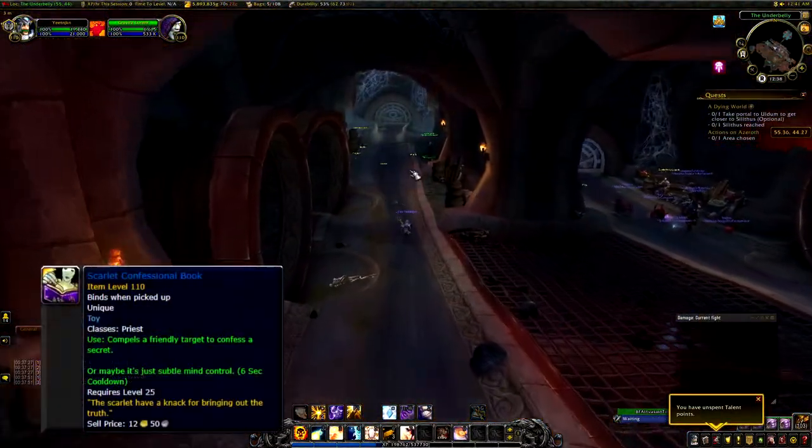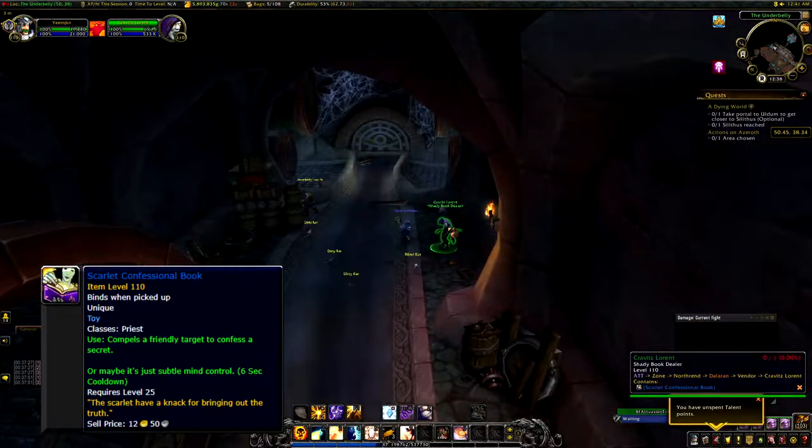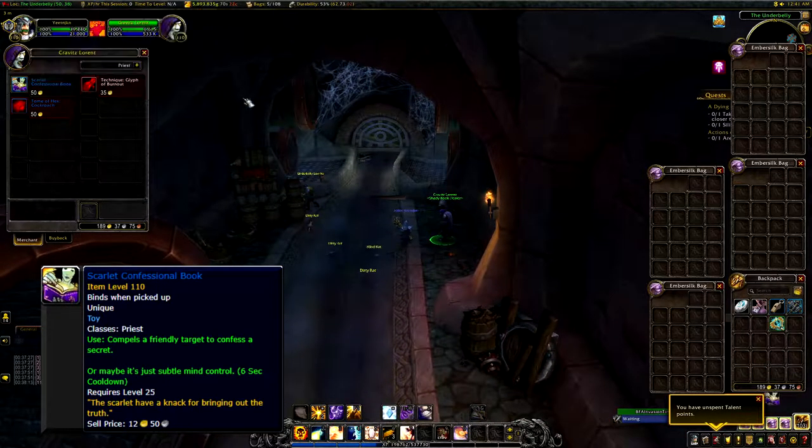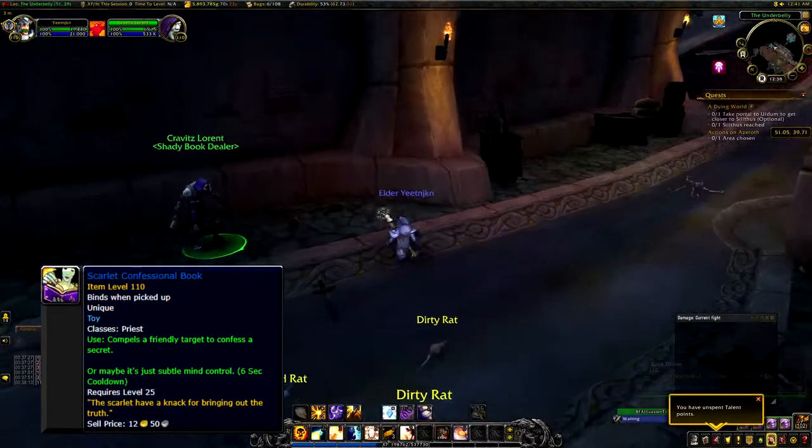The next toy is the Scarlet Confessional Book. Now, this one is a little harder to get than most of the other toys. There's an NPC that can spawn in the Dalaran sewers of either Northrend or Legion. He can spawn in both, and his name is Kravitz Loren. He'll sell it for 50 gold.